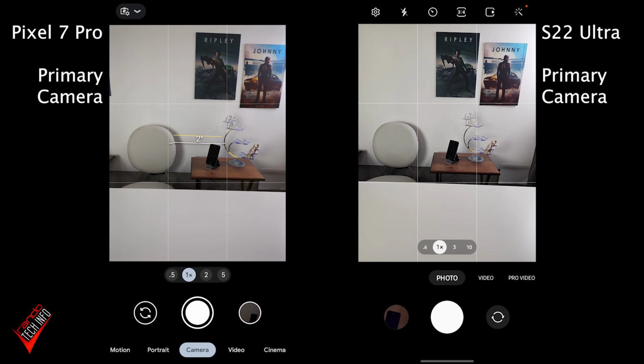Alright, enough talk. Let's test. So for our first test, we will be taking 10 shots in rapid succession simultaneously on both phones, starting with the primary lens with the studio lights on, to see how many photos each phone can capture.